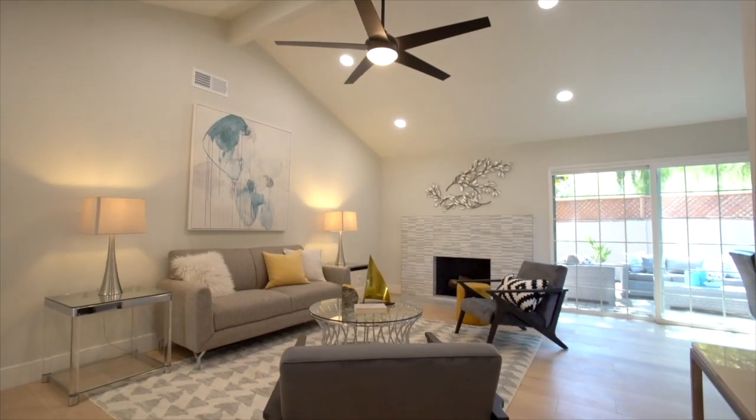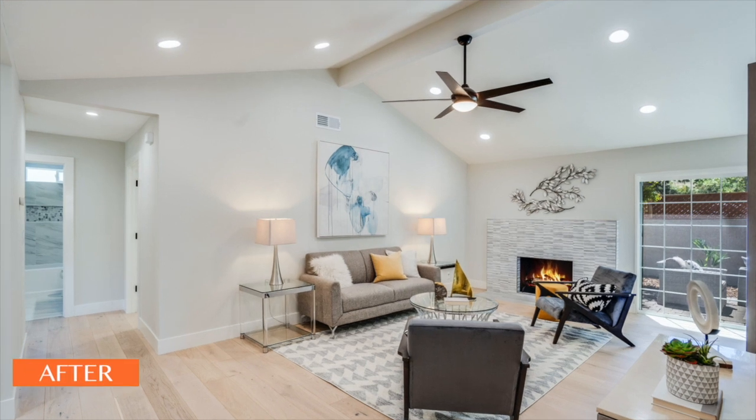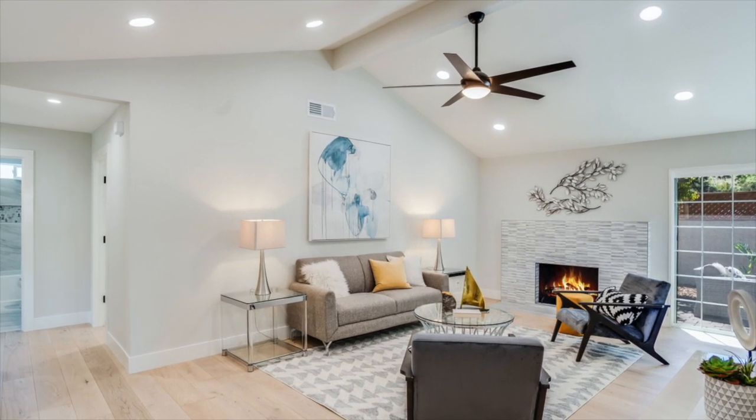You know, normally I'm not a fan of ceiling fans, but the ceiling here was very high and it's a modern ceiling fan. Well, hold on to your expectations because that fan is very lofty. Well, in this situation, the ceiling fan really worked out nicely because we have a lofty ceiling.